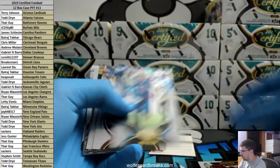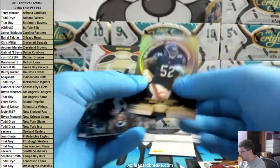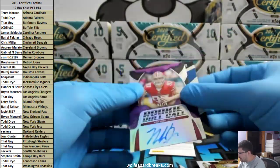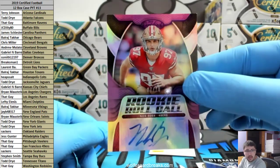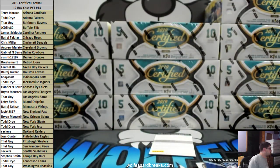Redemption. 399, Deontay Thompson. Nick Bosa to 10, baby. Check that out. 7 out of 10 rookie roll call. San Fran 49ers, that guy. 7 out of 10, Bosa. Set that up there for a second. Nice.